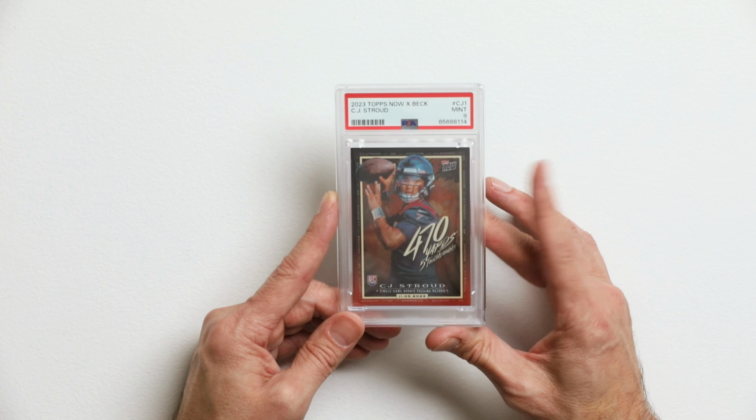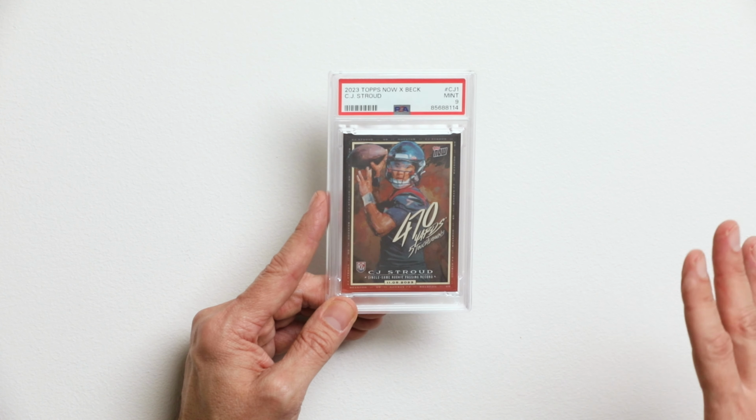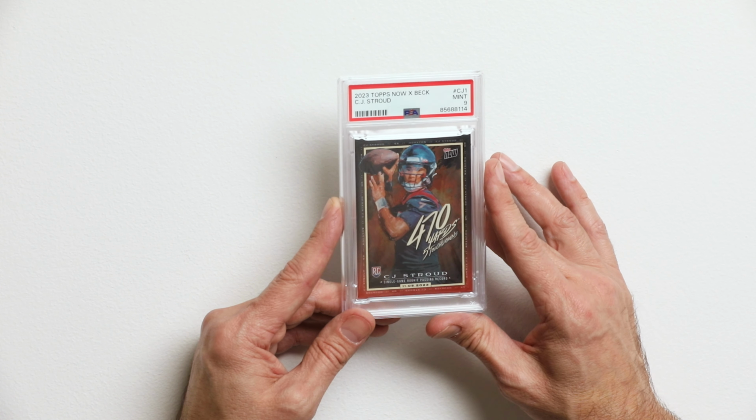If this did get a 10, I would have made some money on it for sure, especially if it would have gotten back to me quickly. Seems like with this Topps Now and Panini stuff, you have to do it very, very fast. I'm probably going to lose some money on this.